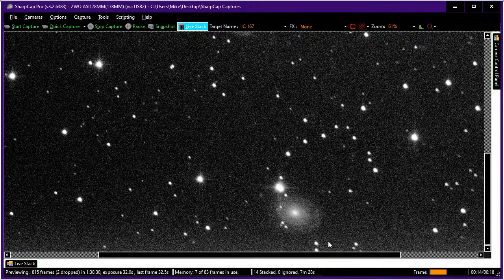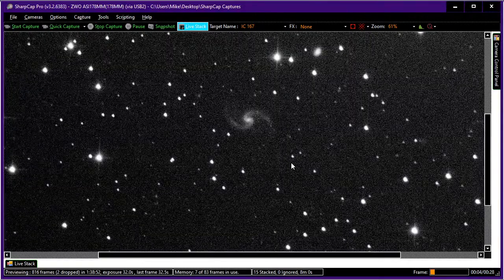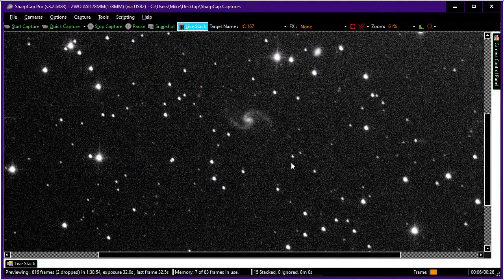This one is kind of lost in the amp glow of my sensors. This is the very bottom edge of the sensor of the camera, which has this light band here, which is amp glow from the edge of the sensor. But even so, you can still see the nice structure in there. And this little tadpole here, kind of cool.